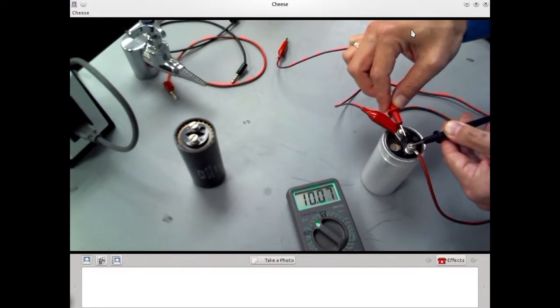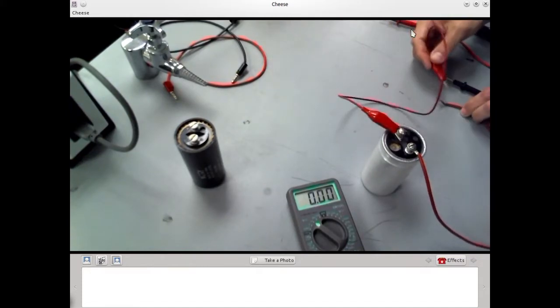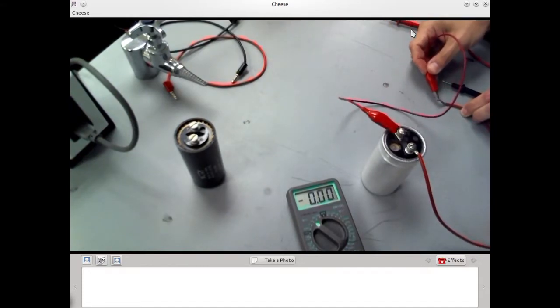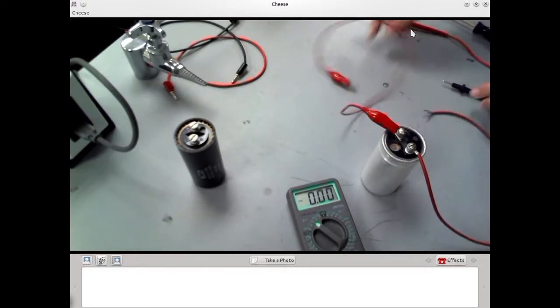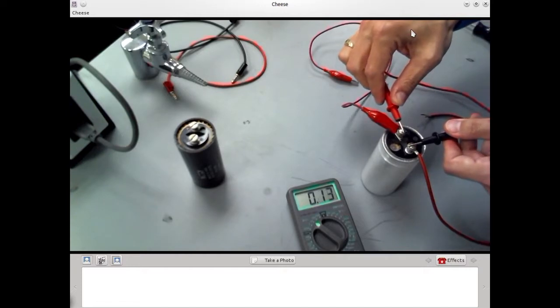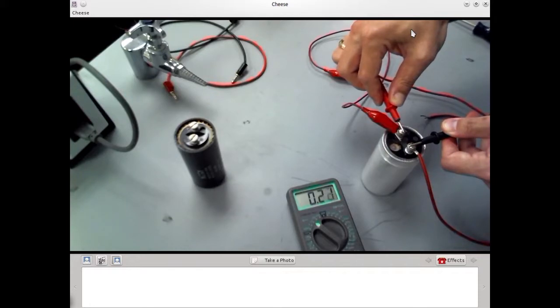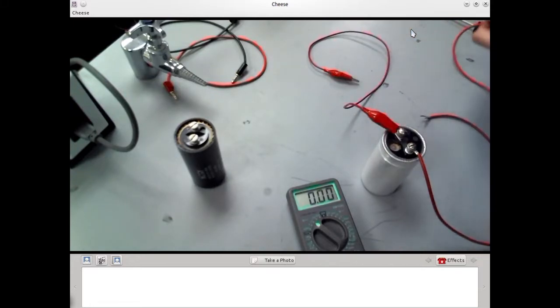Okay? So what happens if I short this puppy? It drains completely. Okay, there we go. Let's measure it now. I know it's not supposed to explode, but there's no way I'm going to go explain that to my spouse today. All right, so we've got it down almost to zero now. Okay, so that's one capacitor.